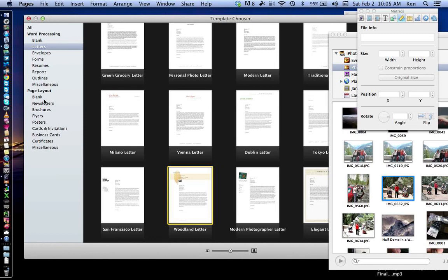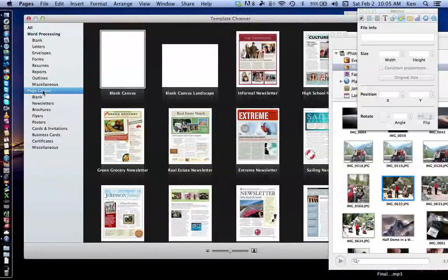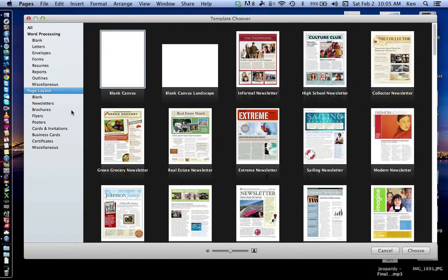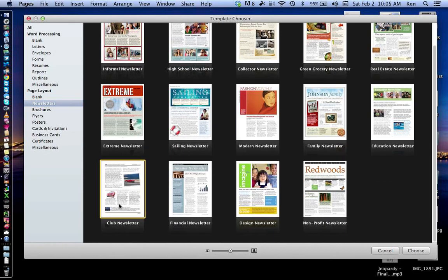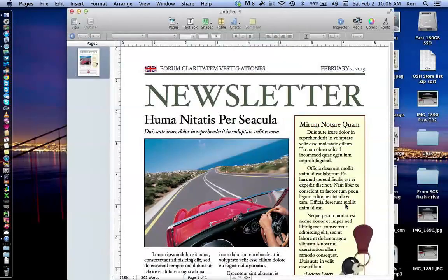Anyway, we're going to go down here to page layouts. The first thing we're going to do is shut these little windows, and I'm going to go to a newsletter. So I'm going to pick this newsletter right down here, click on it one time and hit Choose. So this is a built-in template.